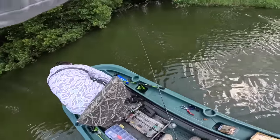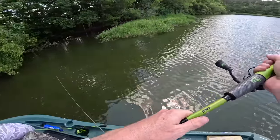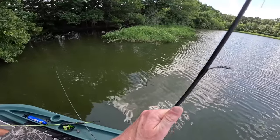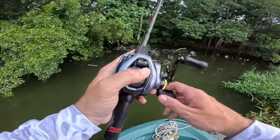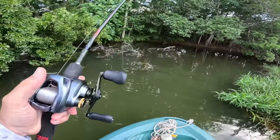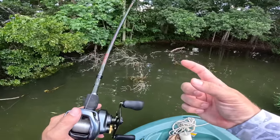Top water bread. No, I'm catching my bread off. I'm double snagged. I'm snagged in two trees. Dude, we're so clutch. I just don't know how that fish bit me. And I mean, how do you bite it and just not eat it? It's like this big, you know what I mean?